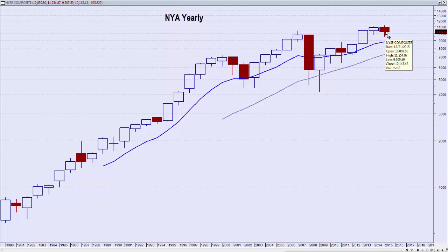And by the way, on the S&P 500, it hasn't done this yet, but the prior year low is the August low of 1867, I believe, is the number. So it's the August low. That's the low for 2015. Get my years confused.